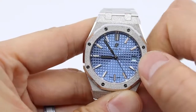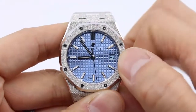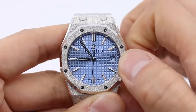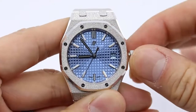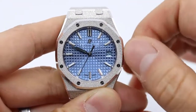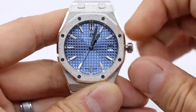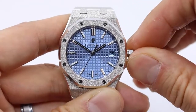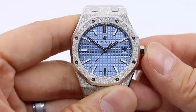There you go. You can see it cycle through the date wheel on 22nd, 23rd, 24th. Third position now, it's going to be able to adjust the hour and minute hands. Once you have your hands set, you just pop down the crown and your watch is set.